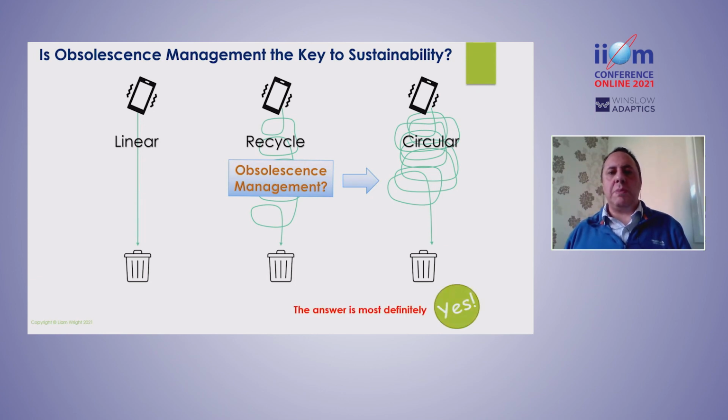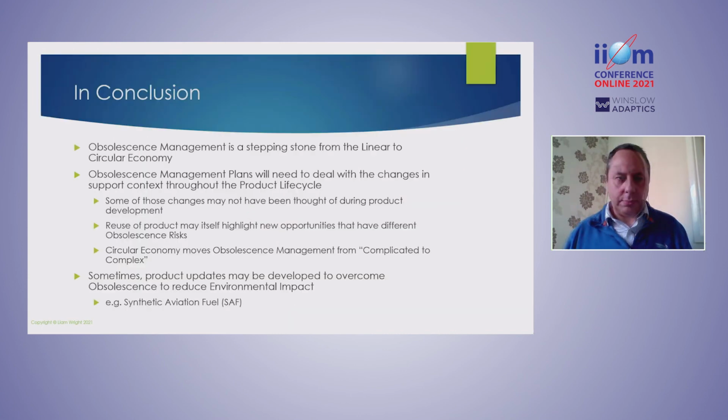So can obsolescence management support sustainability? Is it the key? Yes, it most certainly is. In conclusion, obsolescence management is a stepping stone from the linear to the circular economy.